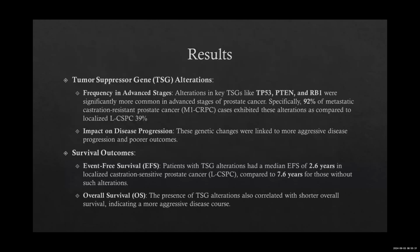So, coming to the results, tumor suppressor gene alterations, alterations in key genes of interest like TP53, PTEN, or RB1, were significantly found more in advanced stages of prostate cancer. 92% of the castration-resistant cohort showed these mutations, as compared to the localized cohort, of which only 39% showed the mutations. So these genetic changes were linked to more aggressive disease progression and poorer outcomes.